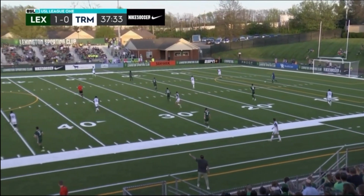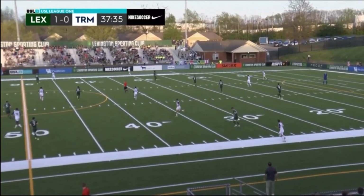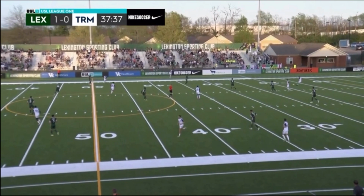As the ball gets swung to the Tormenta center back, look at how large that gap is between the Lexington front 5 and their back 4. There is legitimately maybe 30 yards of space in here where there's only one Lexington defender. Tormenta in this space has 3 whole dudes just sat there with not a single player remotely close to them.